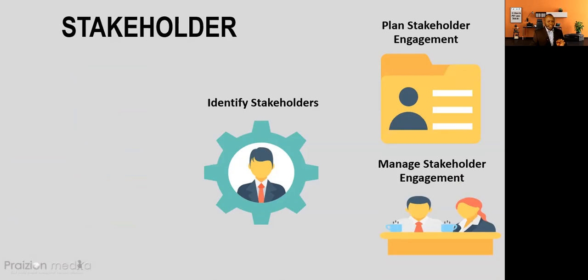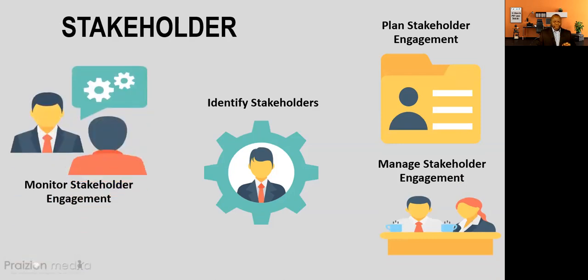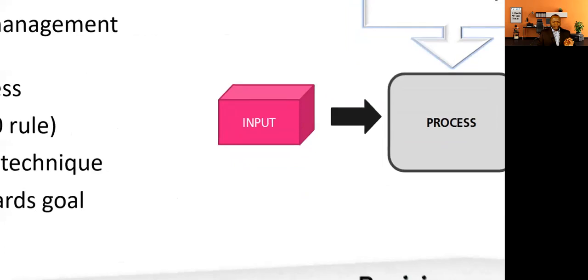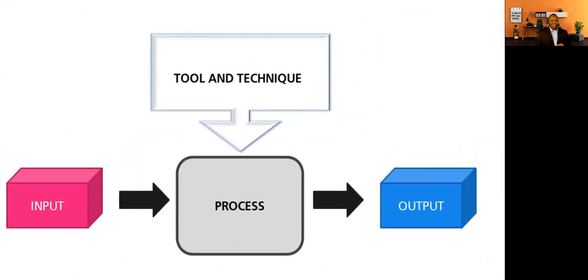Manage stakeholder engagement is where you actually engage the stakeholder. You're communicating with them, you're working with them, but monitor stakeholder engagement is where you ask the question, are we engaging our stakeholder properly? Are they clueless? Are they in a leading role? Are they in a supportive role? Are they neutral? Are they really where we want them to be? Are things working? If the answer is no, you do something differently. Going deeper into the lens, I told you every process has inputs, tools and techniques, and outputs. And that, my friend, is the end of the story for now.